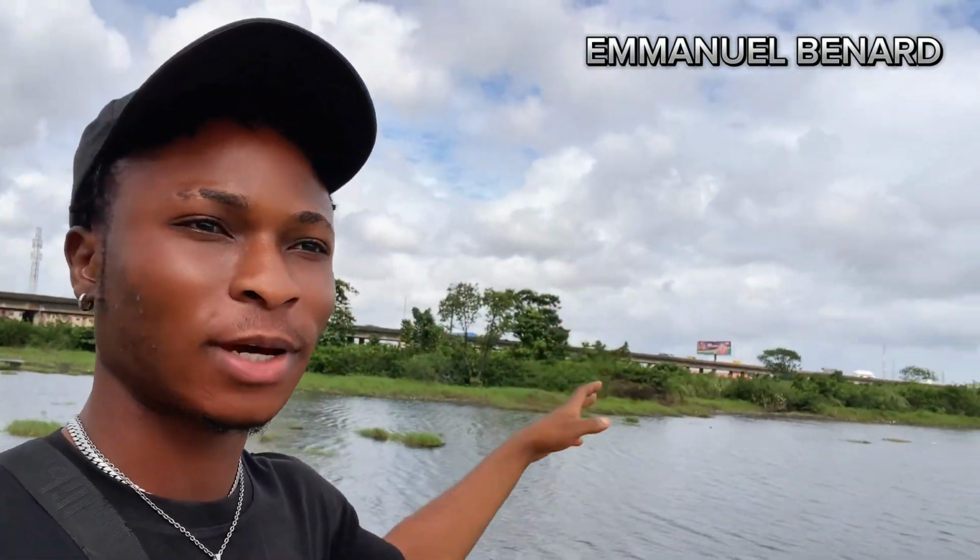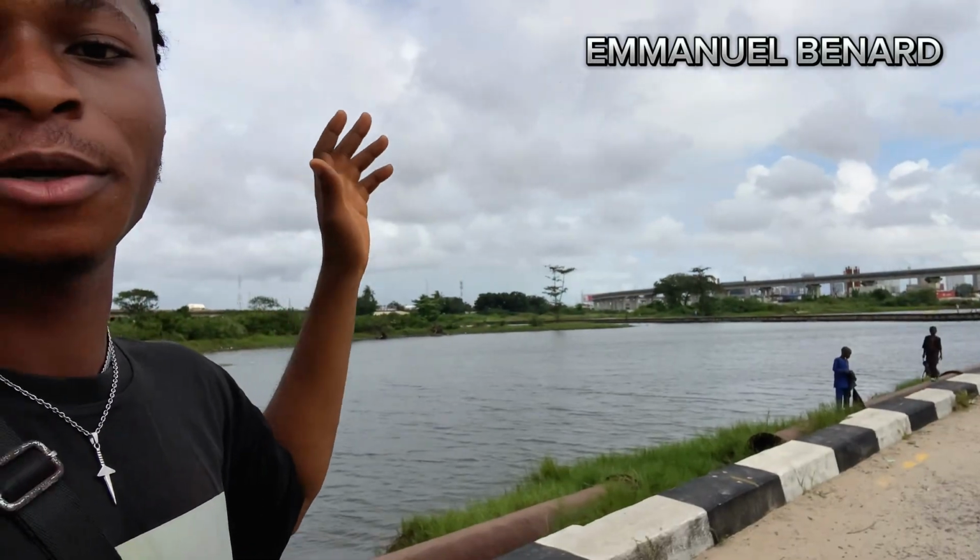So I'm currently behind a swamp at the National Theatre. I don't know why this swamp is there. I don't know if it could be filled or if there's a reason why it's left. But I think it's to preserve the animals who live in the swamp, like turtles and tortoises, and some birds. There are also fishes in it. As you can see, a lot of people are fishing in the swamp, and it's really helpful to them, and it provides a means of survival also.